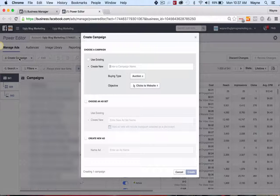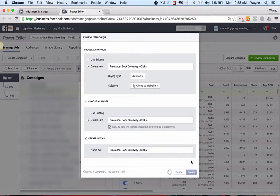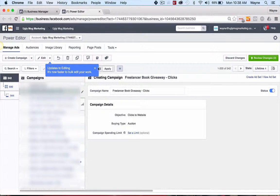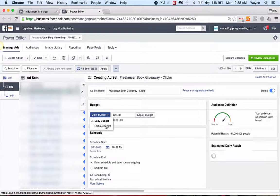So what we're going to do is go ahead and title this campaign name. And what we want to do is I'm going to use clicks to a website because I'm going to send people directly to the Amazon page to grab the book for free. I just set up the ad set name using the exact same name, and the ad, and I'm going to create a new one. So again, we're not going to make any changes here on the campaign name itself. We're going to go under the ad set, and this is where we're going to start making some changes.